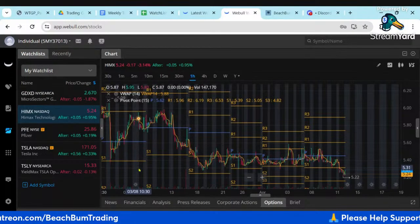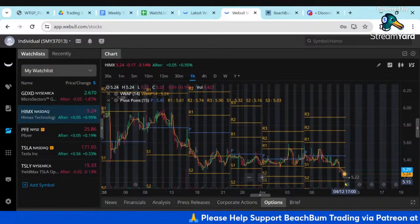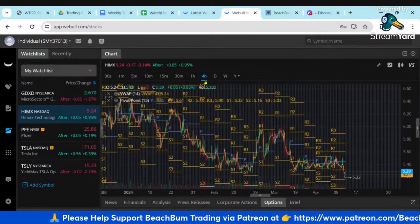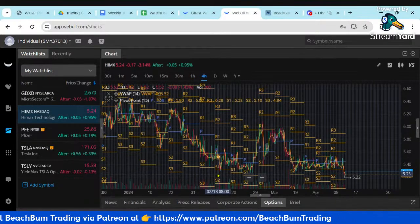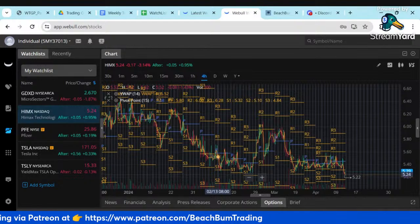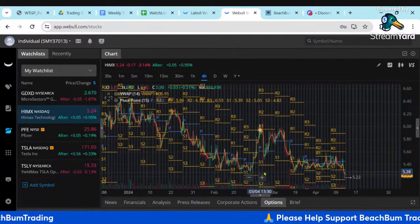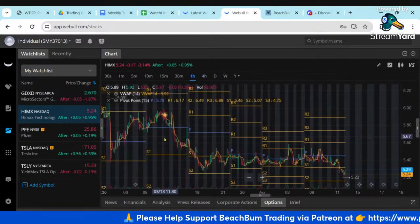HIMX, again, this is the semiconductor we've been watching. Again, you see it dipped down to that 522 level late on Friday. So again, that's pretty much the support level we were watching. I've been watching the level twos. We'll see if the level two shows decent support at that level. If so, we'll probably go long on HIMX on Monday.